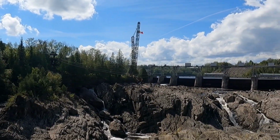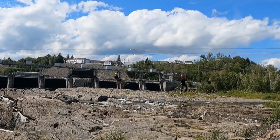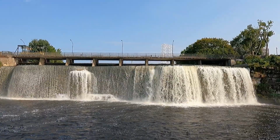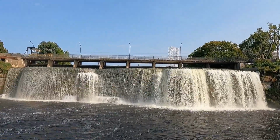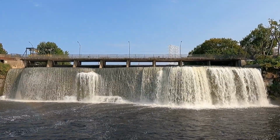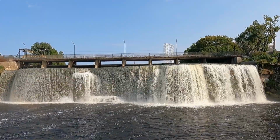Grand Falls. Unfortunately, in the fall, the water levels are quite low. You'll notice the zipliners crossing the falls. Rideau River Falls, Ottawa, Ontario. Flows into the Ottawa River. Height is 36 feet. This is the view from the Ottawa River cruise.